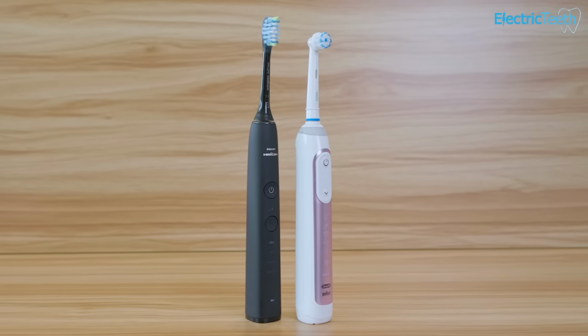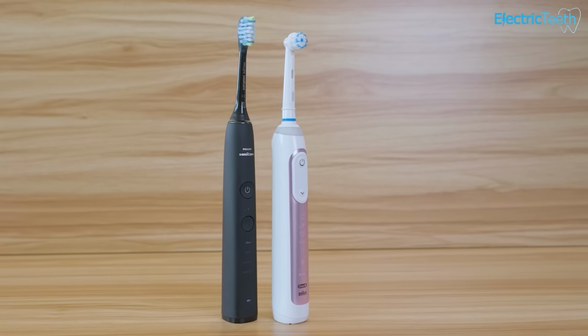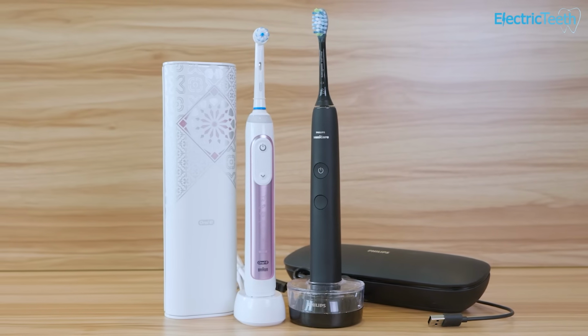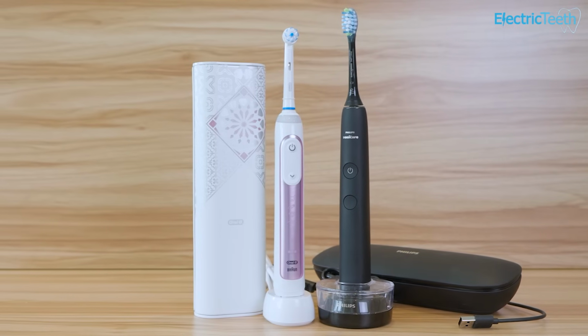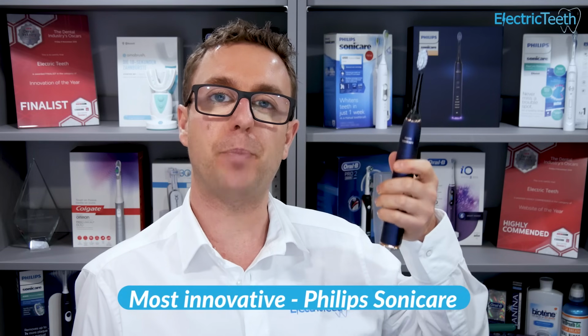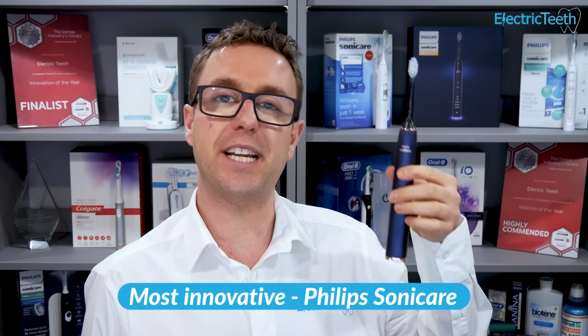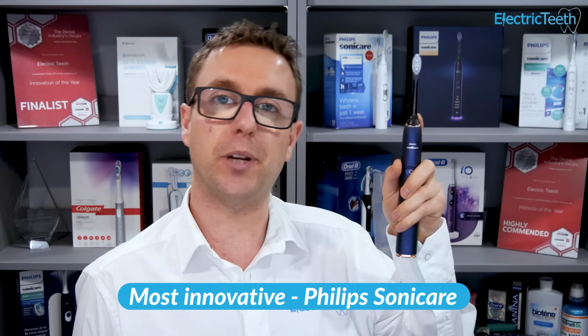Which is the most innovative? Well, this is a closely fought race. For many years, it was actually Oral-B because they brought more smart technology to their toothbrush ahead of Philips Sonicare. However, in more recent years, that has gotten a lot better with Sonicare, and I think they've surpassed Oral-B in terms of the technology. And the technology they're implementing is potentially or arguably more useful.